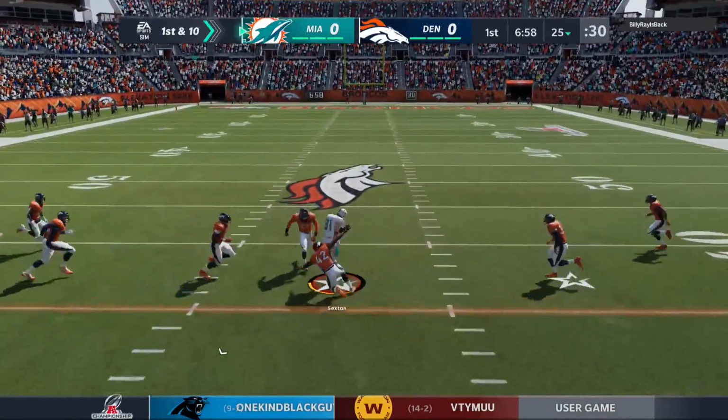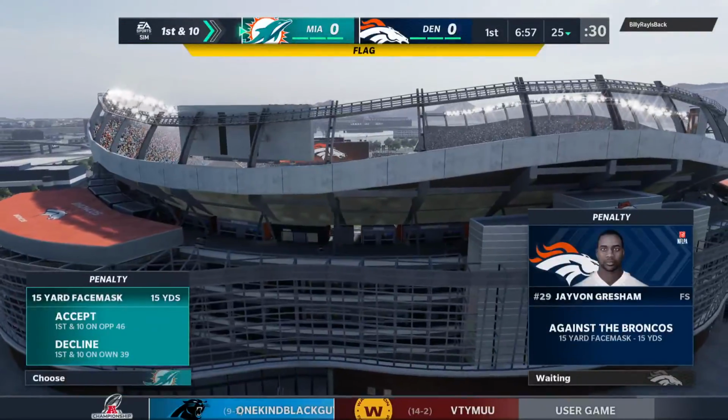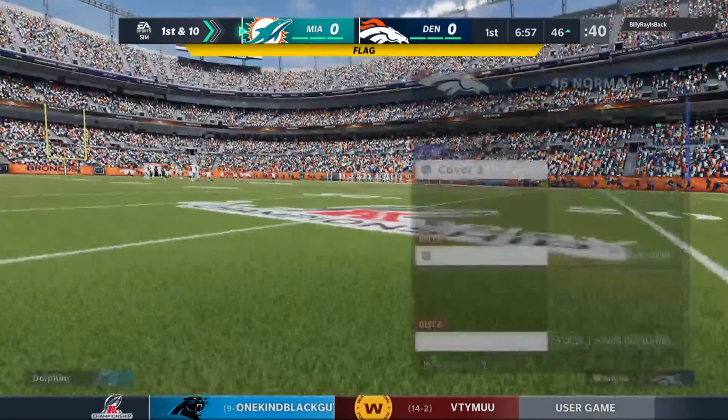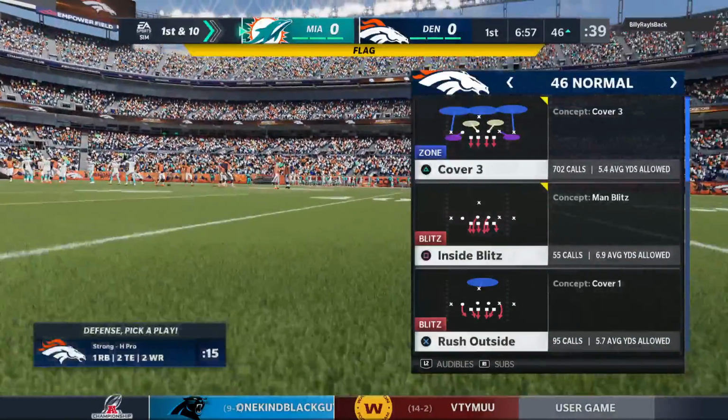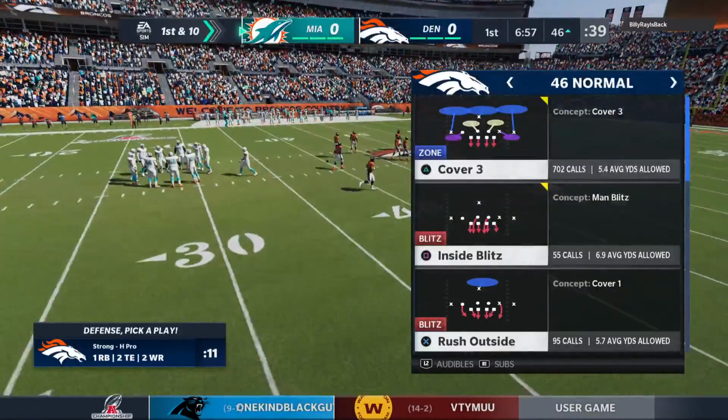2 now on first down. Throwing middle, and it's complete. And he'll be brought down. Oh, that's a face mask. Certainly looked like it. Indeed, here come the flags. So they'll take the yardage and tack on 15 more for the face mask.